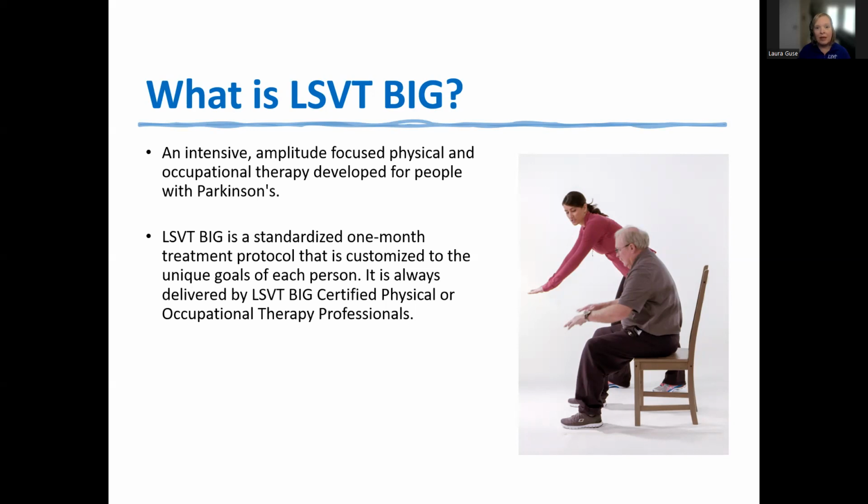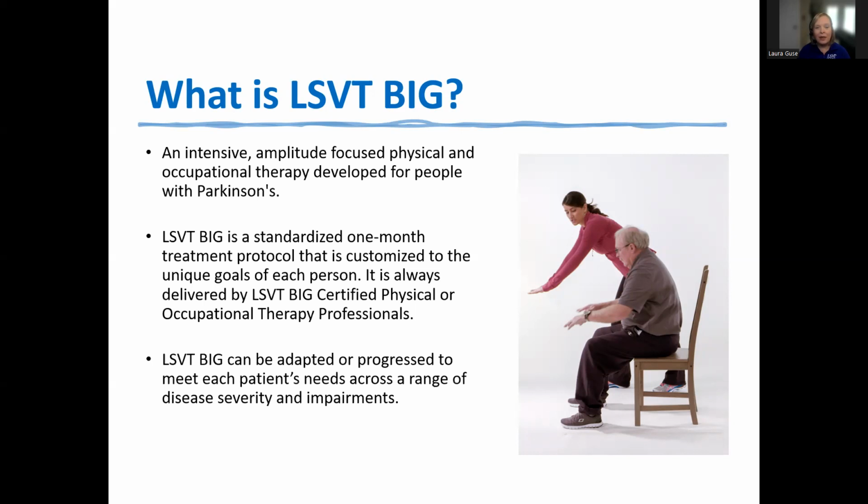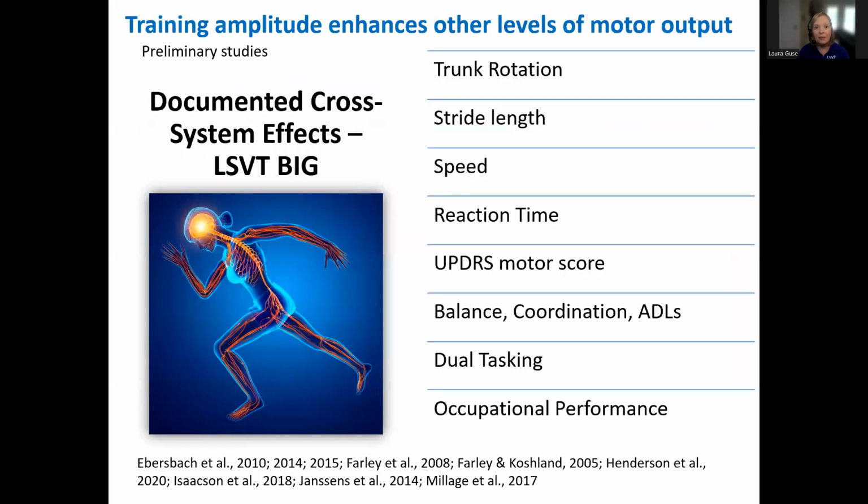It has to be delivered by therapists who are certified in LSVT BIG or LSVT Loud. Again, it can be adapted or progressed to meet the needs of a range of individuals. So it's not only for people with early Parkinson's disease, but it can be applied to people with all stages of Parkinson's disease, along with other neurological disorders as well. The goal of LSVT BIG is to restore normal movement, optimize their movement and their function so that they can then use that more normal, better quality movement in everyday life.